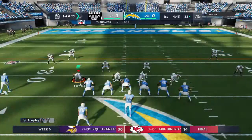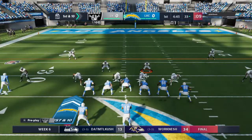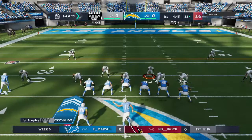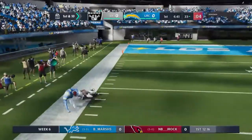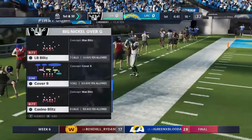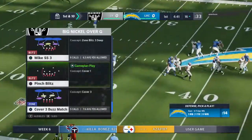So they'll come up 1st and 10 now from the 33. After the turnover, here's Herbert. Throws left side, complete to Keenan Allen. And they'll have it in the red zone before he crosses over out of bounds. 17 yards for the Chargers there as they've got themselves a first down.